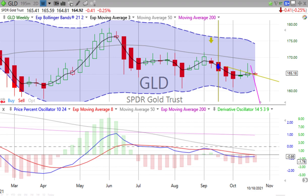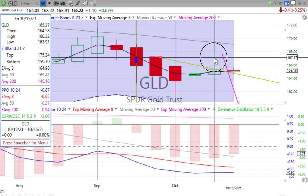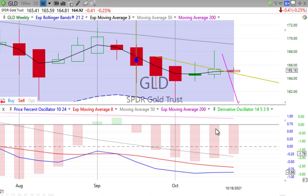Let's go to gold, down 0.25%. The one I really want to see moving up, of course, is struggling to do that. We're starting the week off with a little red spinning top. And again, it's an open box, so it's a slowdown in the up movement, getting nowhere near where things peaked over the course of last week. We see the price percent oscillators pretty much flat. Derivative oscillator negative, losing downward momentum.